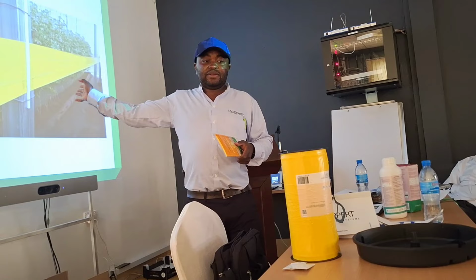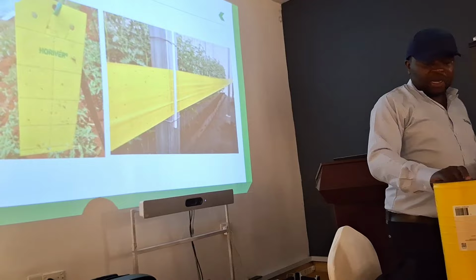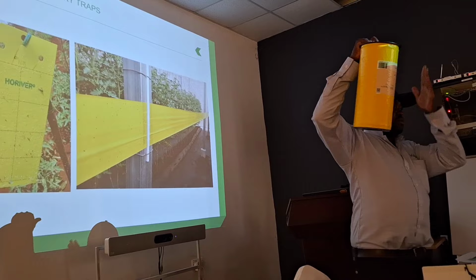We have two types of the traps. There's what we call the sticky cuts. These are small cuts that are quite flexible in terms of how you can place them. And we have the big roll. These are about 100 meters, so you can chop it into pieces and fix it in the greenhouse.